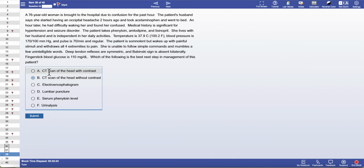Oh, a seizure disorder. Could she be having a seizure? Maybe. I don't know if an adverse effect of phenytoin is this kind of flu-like syndrome, but if she has a seizure disorder, we may want to just rule out that she's having a long seizure. But at the same time, that doesn't make sense, because why would she be having it for an hour?